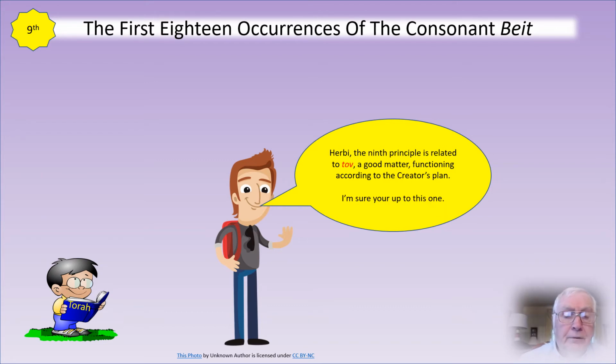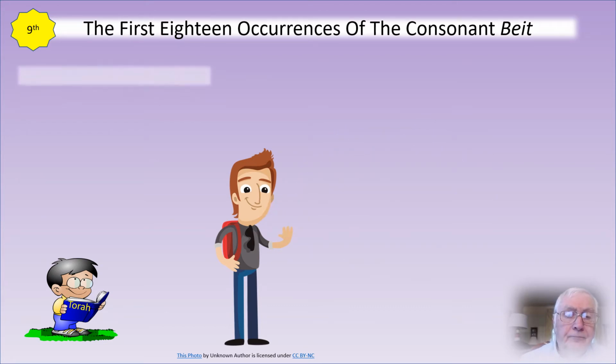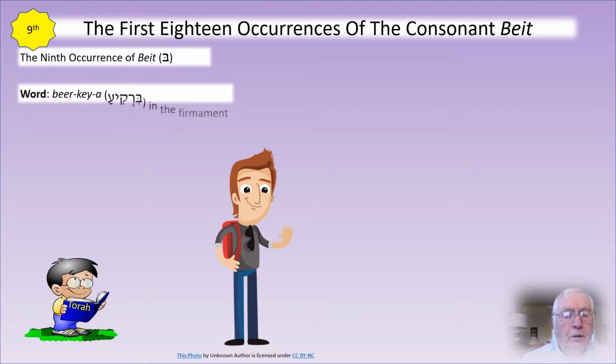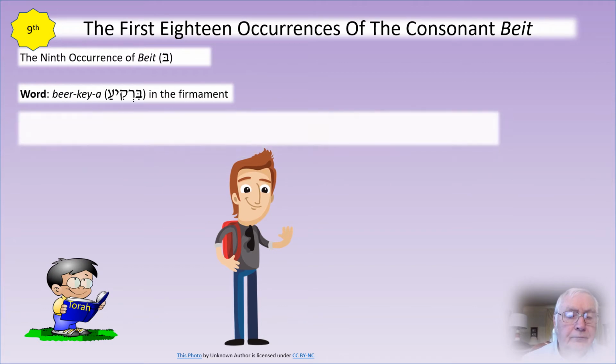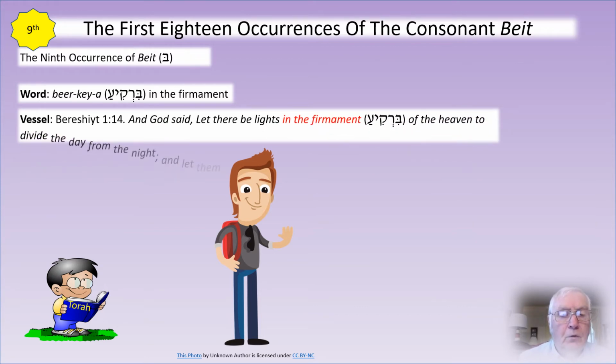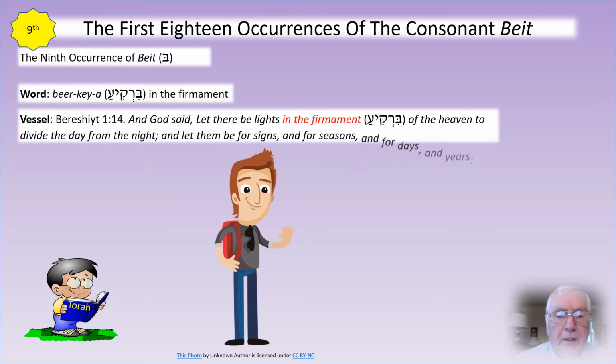I'm sure you're up to this one. The ninth occurrence of Beit. In the word birkia, in the firmament. Found in verse Bereshit, or Genesis 1, verse 14. And God said, let there be lights in the firmament, birkia, of the heaven, to divide the day from the night, and let them be for signs and for seasons and for days and years.